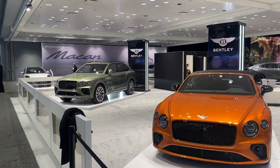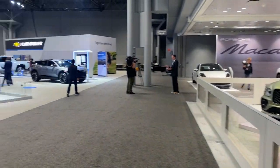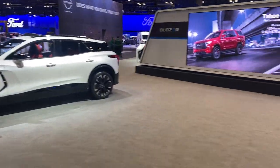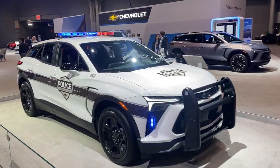But I love coming to the auto show. The only thing that's kind of annoying is people come in here with full-on news gear and they'll hog the cars for like 30 minutes. And I just want 1 minute to do the inside and the outside. But whatever.